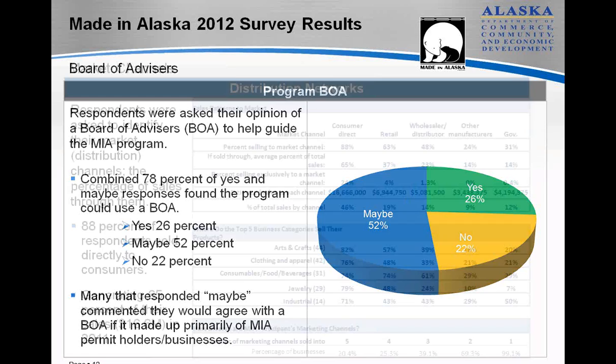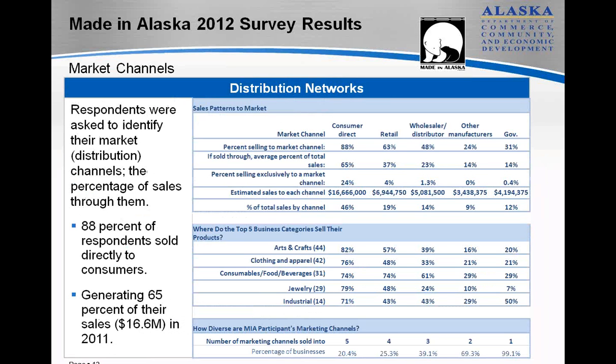And one of the other areas that we wanted to find out is the distribution network. Where are people mostly selling their products? Maybe this will help those folks in the program identify, well, shoot, maybe I should touch base with more wholesalers and distributors.